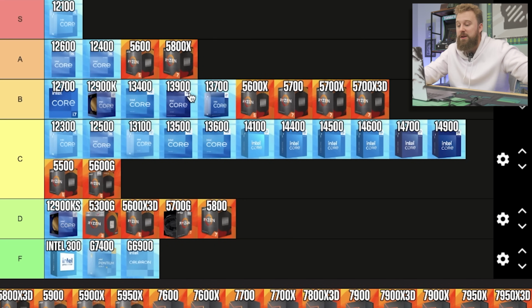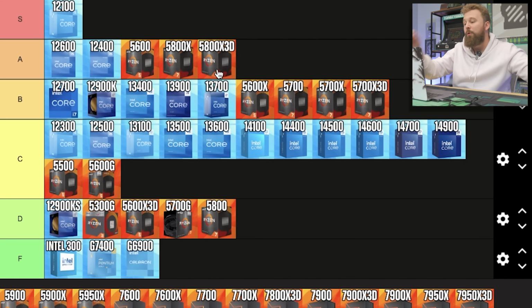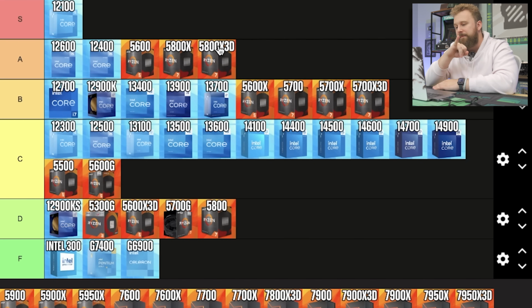It's just an awesome CPU. The 5800X 3D is also an A tier CPU, but I will say, just based on order, I would go 5800X before the 3D because of price performance. But if you do have a Micro Center, the deals you can get with the 5800X 3D are actually pretty insane.